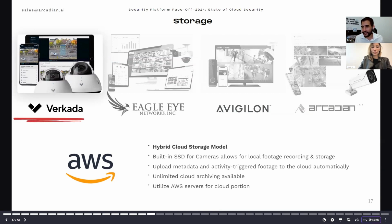So they use Amazon AWS servers for their cloud side. And what they do is they upload metadata like thumbnails and other things and activity triggered footage to the cloud, where it can be managed from there. Now, whether it's activity triggered or manually you want to do it yourself, you have unlimited cloud archiving.